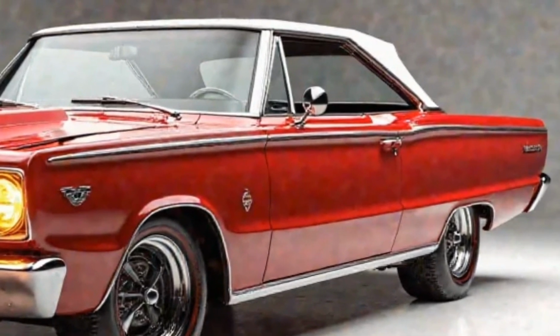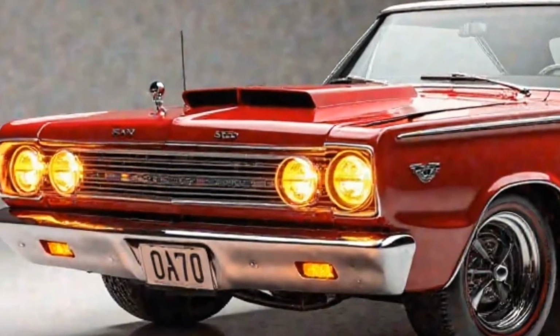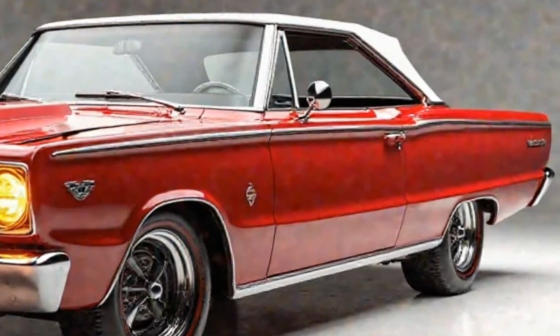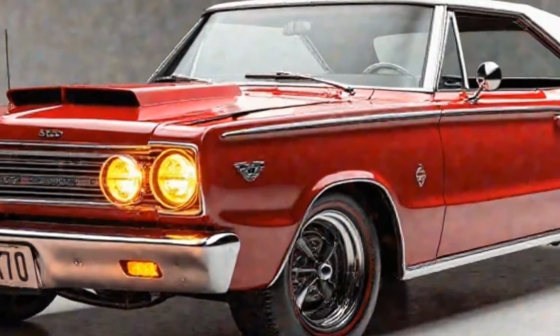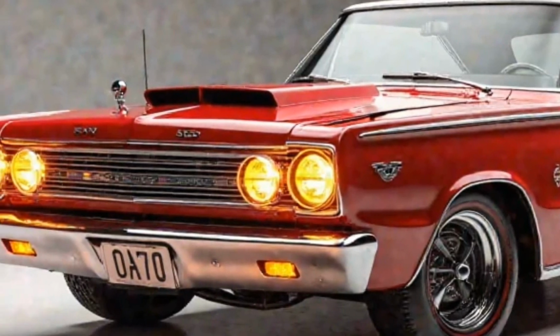It came in a variety of colors, from deep blues to fiery reds, each accentuating the car's aggressive profile. The chrome bumpers and trim were just the right amount, not too much, not too little. The fastback styling on some models gave it a sportier feel, and if you opted for the convertible, well, you were in for some serious attention on the streets.